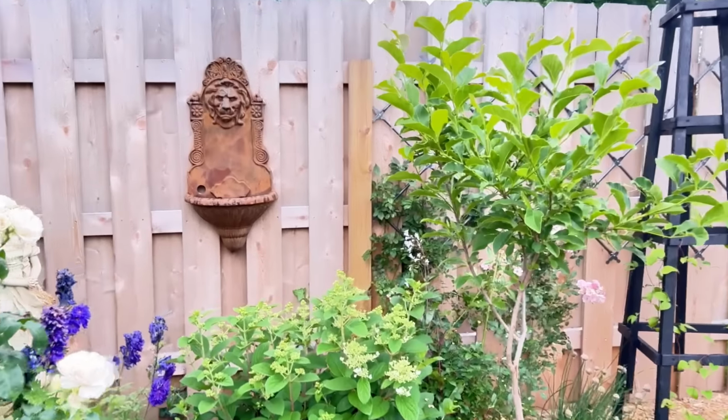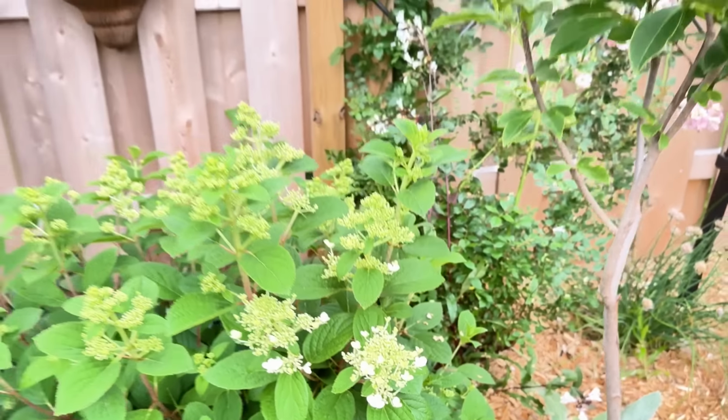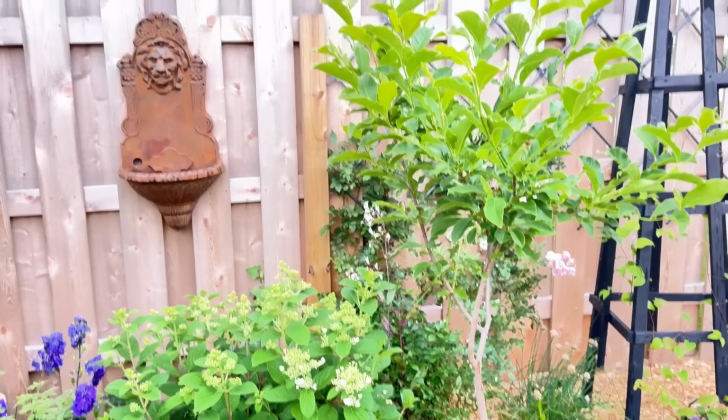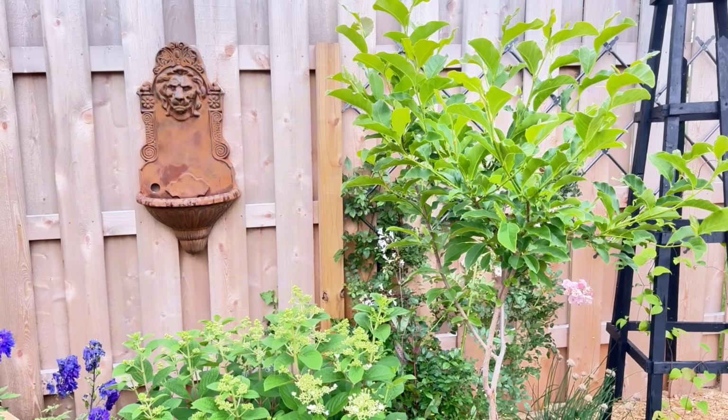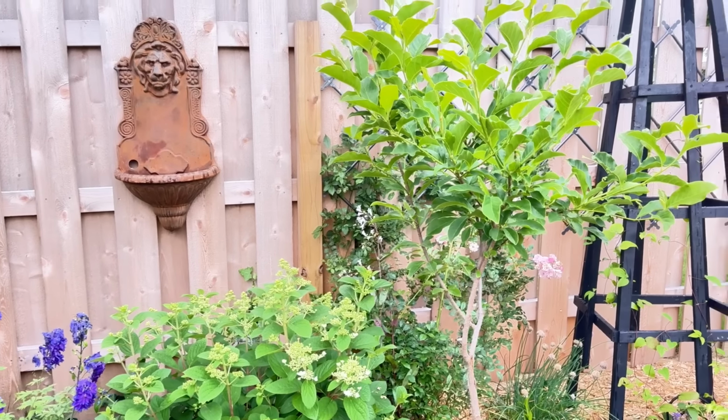The Quickfire hydrangea is just starting to get the blooms on it. Now Quickfire is the earliest hydrangea to bloom in the season, so we're just now starting to see blooms.